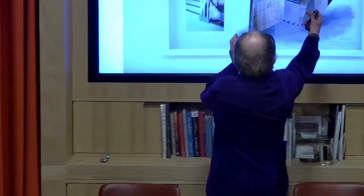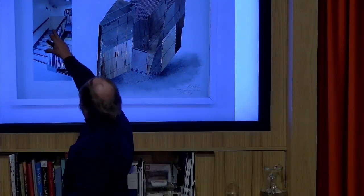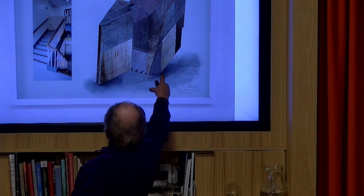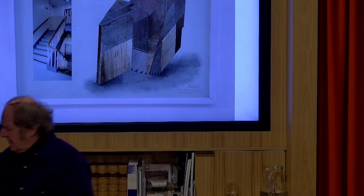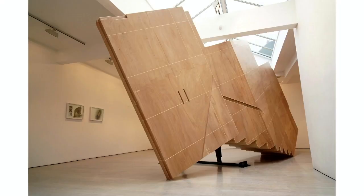So what you're getting here is, if you can imagine turning that shape round, these two hollows are where the door handles are. And you come down the steps, these are the steps. So it's a kind of a negative of the positive. And that was the structure that ended up being a slice of space.